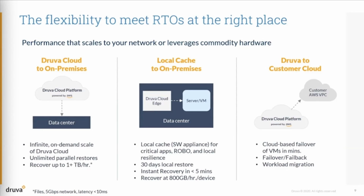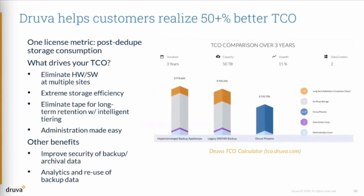So whether this is going directly from the cloud to on-premise, whether this is going from the local cache to your local host, or this is going from Druva Cloud into your own AWS VPC through our DR as a service, you have a lot of flexibility, a lot of options to restore exactly what you need where you need it without a lot of those large capital expenditures to pay for the worst case scenario before anything ever does actually happen.